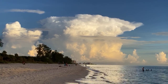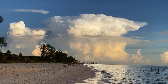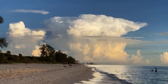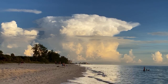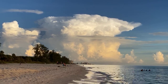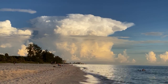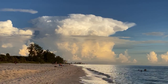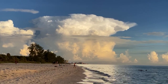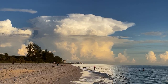The lightning's behind it now, inside it. There was some on the outer edges a little while ago. So what's going to happen is as soon as I pan away, boom, there's going to be a big old blast of lightning. I don't know what way that's going. If that's coming towards us, it is massive. Massive, massive. And getting bigger. More and more thunder coming. Ooh, there was a flash. Did you see it over there on the side? There was a flash.